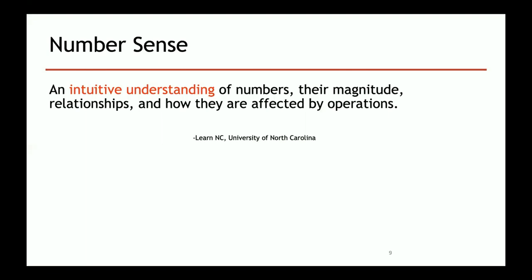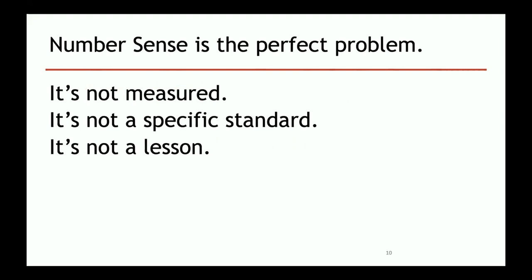And oh, number sense, it's the perfect problem. I used it and complained about it. What do I mean about it being the perfect problem? Well, it's not measured, so it's no assessment item per se, and it's not a test. Number sense isn't a specific standard or a unit in my textbook. By that count, it's not a lesson.